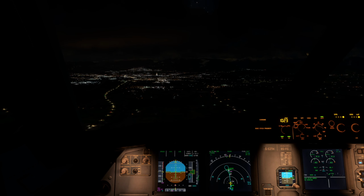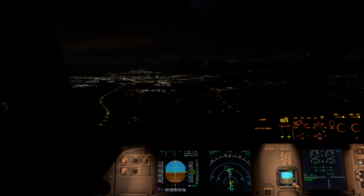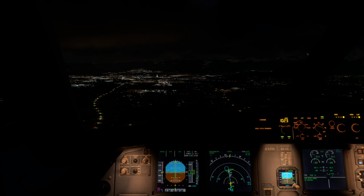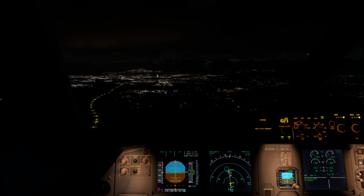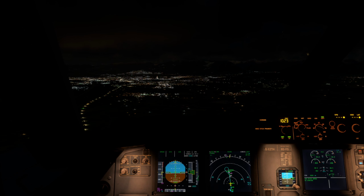So there you go, struggling to get the speed down, so I'm going to pop the gear down already. 8 miles to go. There's the gear coming down now, so you should now notice that the speed should bleed off a fair bit easier. 2,500. We're still at 210 knots.